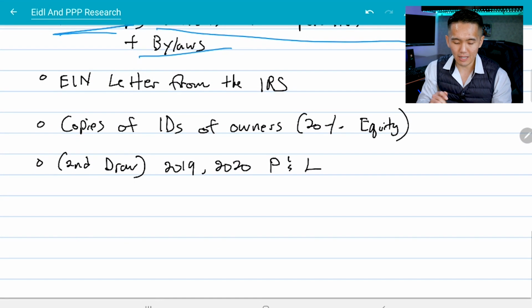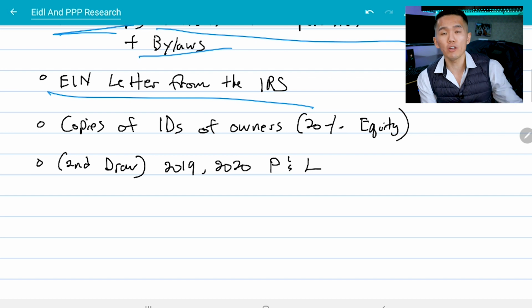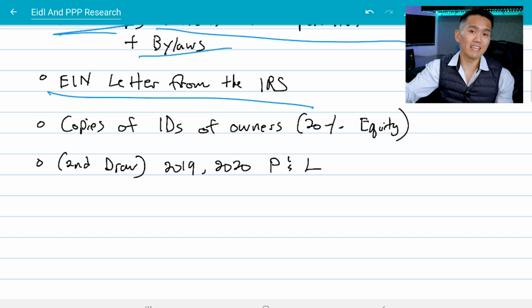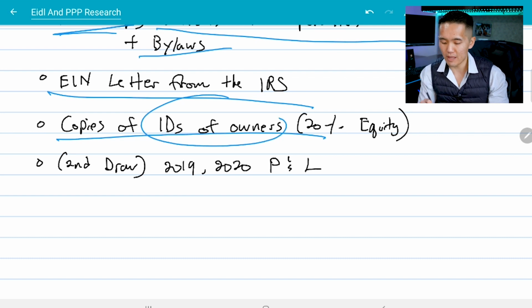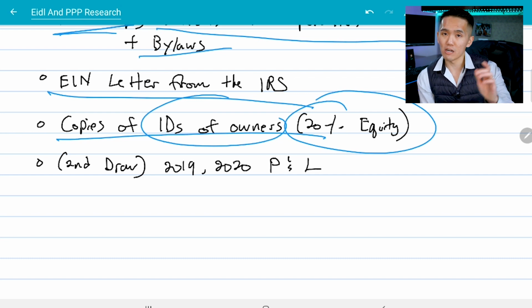The next thing is the EIN letter from the IRS. If you use an EIN instead of a social security number, you should have gotten a letter, or at least a digital copy, from the IRS that says what your EIN, your employer identification number, is. Next, copies of IDs of the owners. If they have more than 20% equity in the company, you're going to need their IDs.